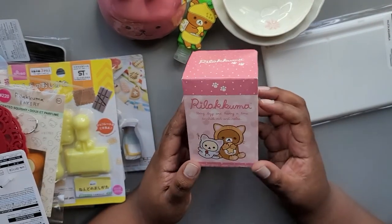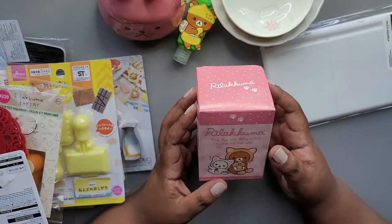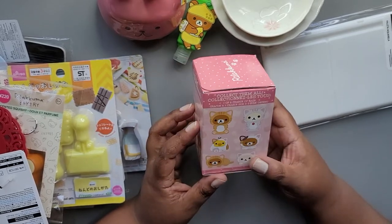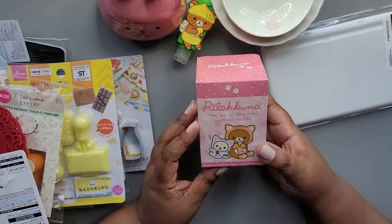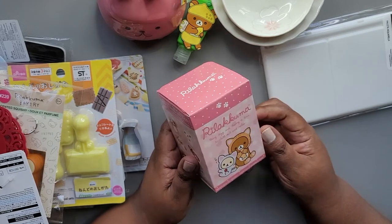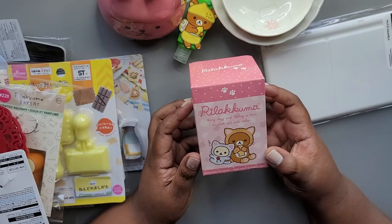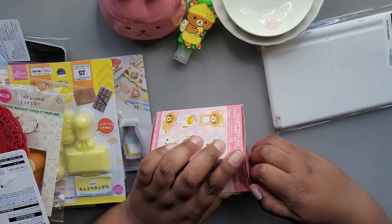Next up is a mystery box of Rilakkuma. I've mentioned plenty of times that I love Pusheen. I love Rilakkuma as much as I love Pusheen, but it can be hard to find for me. So she bought this little mystery box for me. I think it was $3.50. It's supposed to be like a little plush keychain. I'm like, do I want to open it right now? I guess I can open it right now. You guys can see what it looks like.